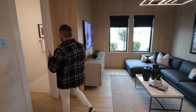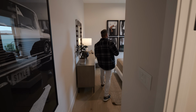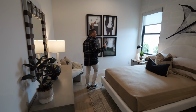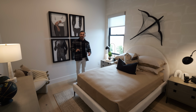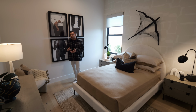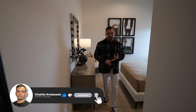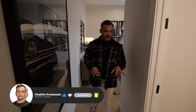Now coming down here, our first en-suite. Decent sized bedroom, 10-foot ceilings. Then we have the LED lights as well. As you can see, there are tons of upgrades that you can do, from electrical, high and low voltage, to flooring. It's endless with this builder. Now let's take a look at this bathroom here.